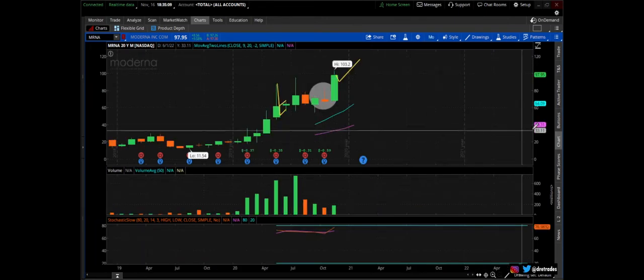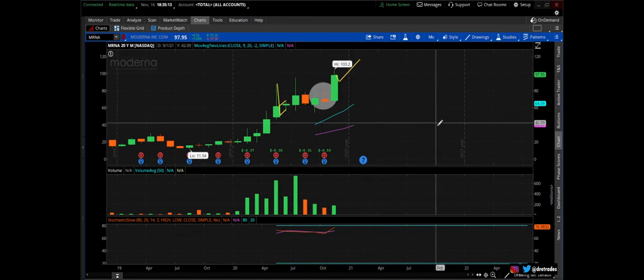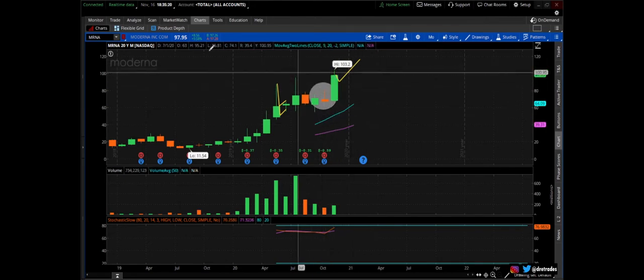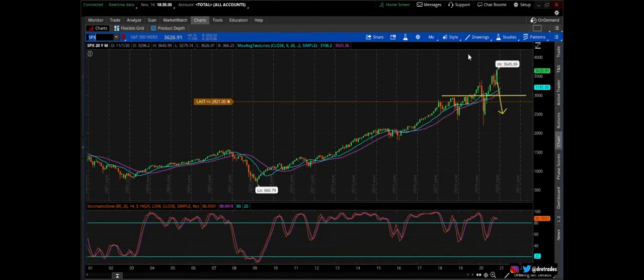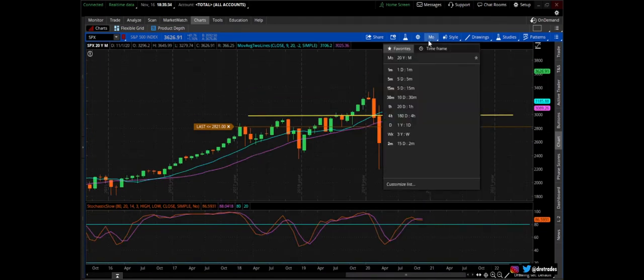Let me look at the monthly real quick. And it's beautiful. The monthly is absolutely beautiful, but it's mid-month. Okay, that candle is still forming itself. All right, let's pull up the SPX and see what we got here. I'm looking at the monthly. Once again, monthly is beautiful.